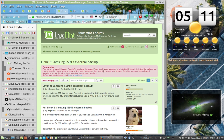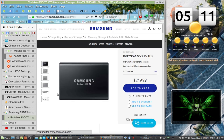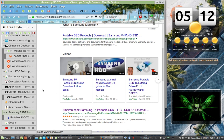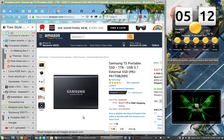This particular drive, a Samsung SSD T5, is one of these newer solid-state drives. Excellent choice, by the way. A 1 terabyte drive. It apparently came with a file system format called exFAT, another Microsoft proprietary file system.